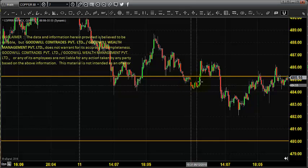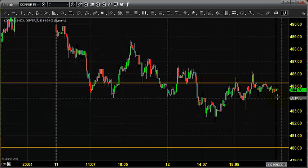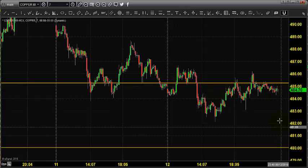So what happened right after the opening, the price tried to move up, came down till 482 and found some support, went near 485 and closed near that. Today it's expected to open somewhere near 482 again.